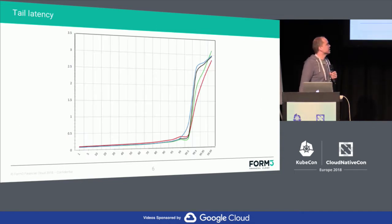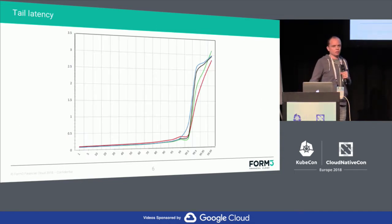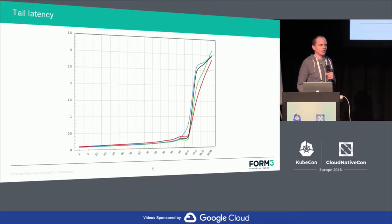So what is tail latency? If you lined up all your requests from fastest to slowest, you quite often see that you get this hockey stick at the end of the last 1 percentile. So you can see it here. Whoops, sorry, a bit shaky hands there.